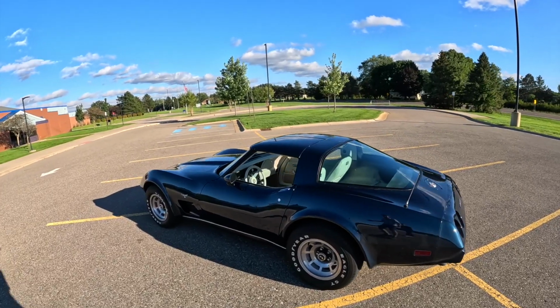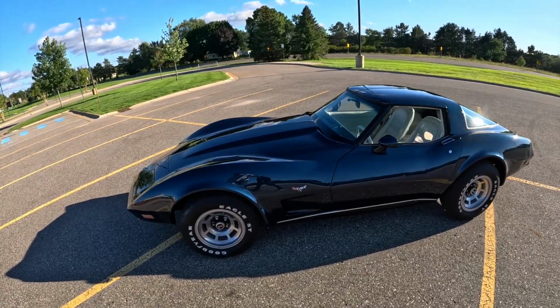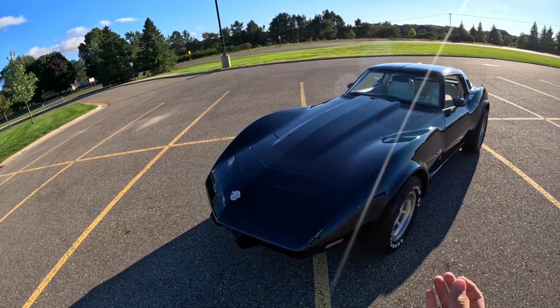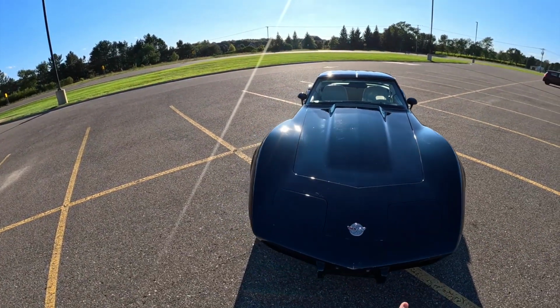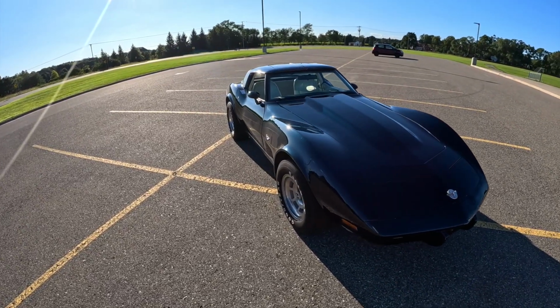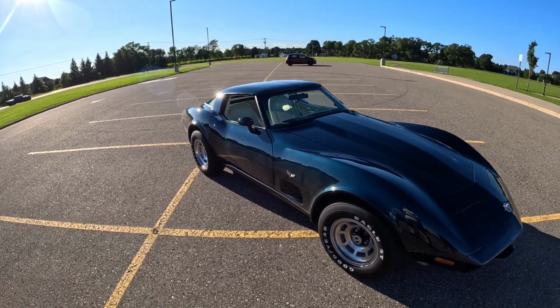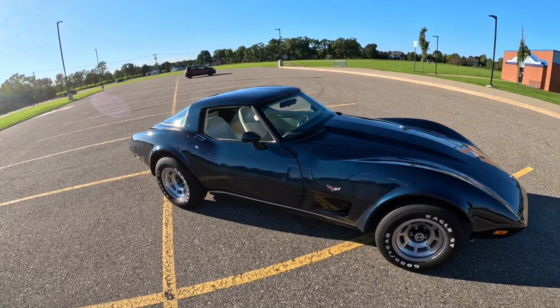Alright, here we are today with a 1978 Chevy Corvette. One of our friends just bought this car, paid $8,000 and change for it, which means you can pick these up under 10K. It needs a little bit of love. This is going to be kind of a before video. As it progresses and as we do some stuff to it and help them out, we'll take more videos of it over time and talk to you about what we're working on.